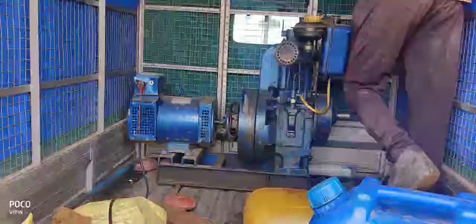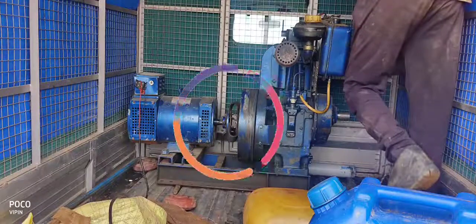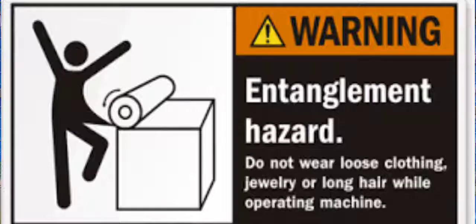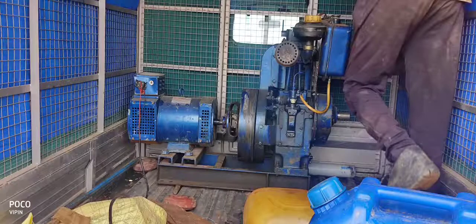So the first observation you can see is one DG, a portable DG, without guards. The moving parts need to be covered with guards so that entanglement hazards can be avoided. While working with the DG, some person may come by and loose materials can roll off, creating a chance of entanglement hazards. So that is one of the observations.